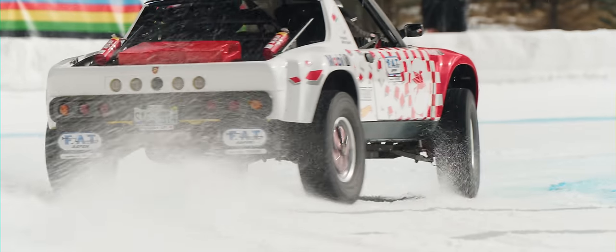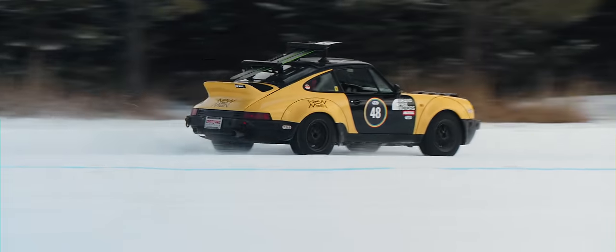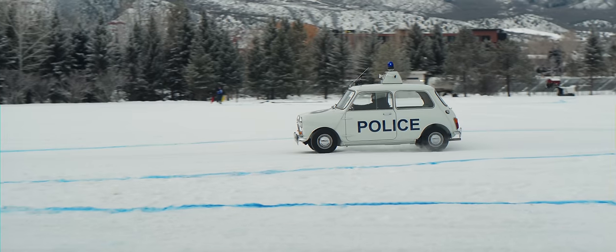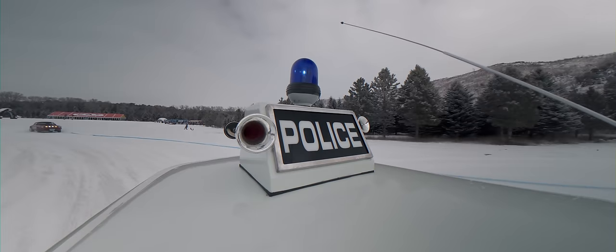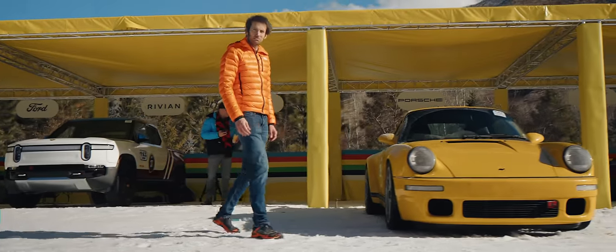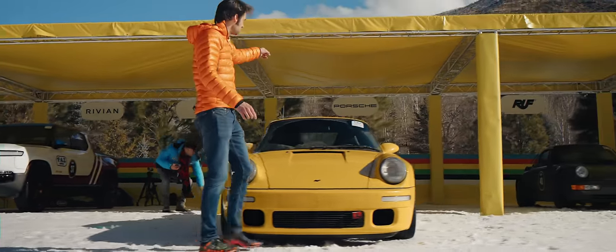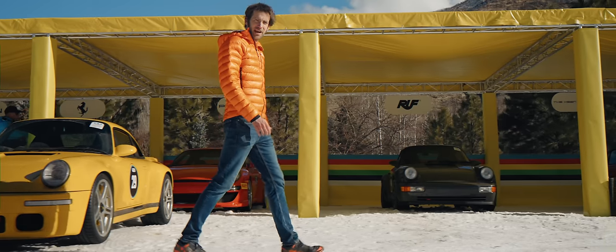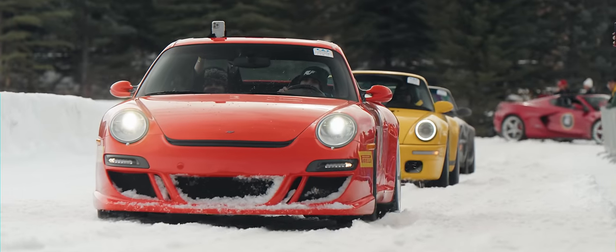The Hot Wheels 914 Safari car was one of several with skis on top, and the WRC Escort won the award for most lights, although this genuine police Mini had a light that stood out even more. We've got more roofs than a dog show. Roof, roof, roof over there. I've even seen the man himself, Lois, hanging around in the snow.